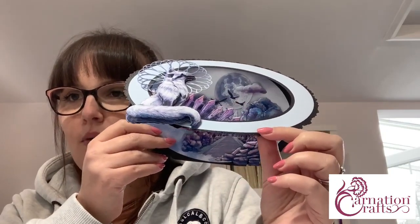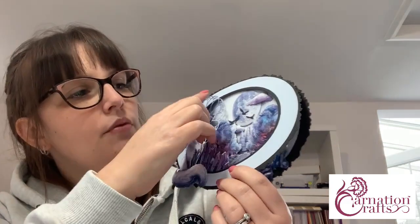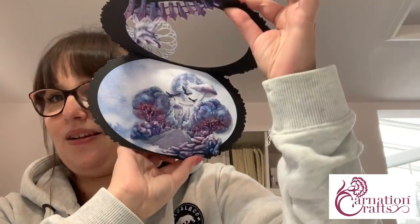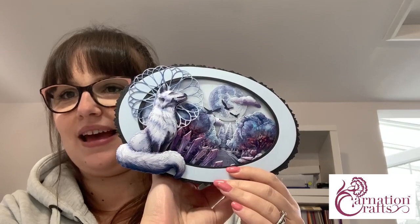I love the way Janine's created like an aperture for this from the oval nested dies and the crystalline dies too. So she's cut away an aperture. We've got the backing paper here, and some of the free download backing paper in the background there as well. And it creates this lovely sort of perspective where you can look into it, and you've got the dies on the background there creating the scene, and then you've got your foreground imagery there as well.